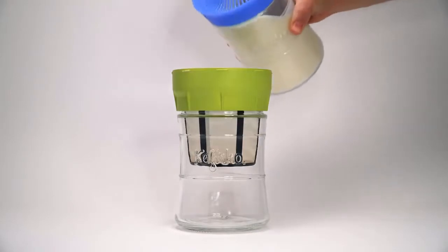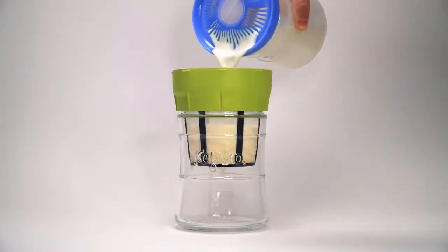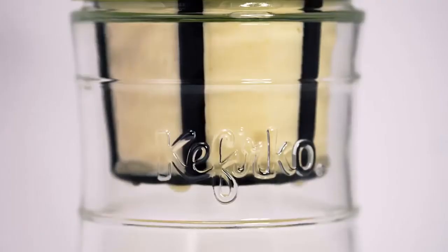Cultured dairy doesn't need heating, a rennet, or additives to make cheese. It only needs slow straining to separate the solids from the whey. Kefirko Mesh Basket is specifically designed to do just that.